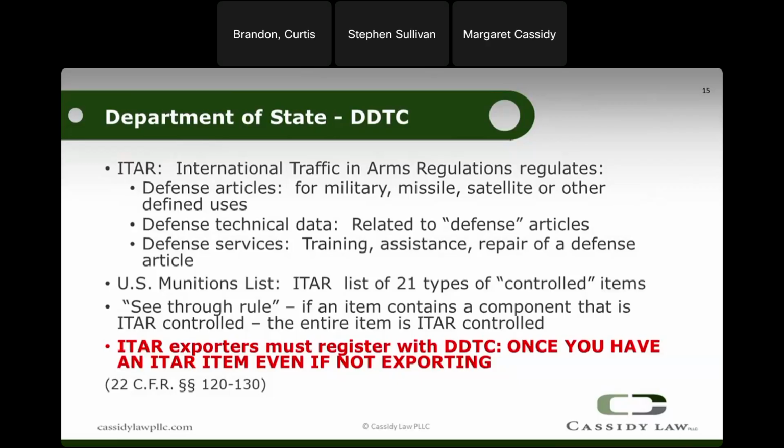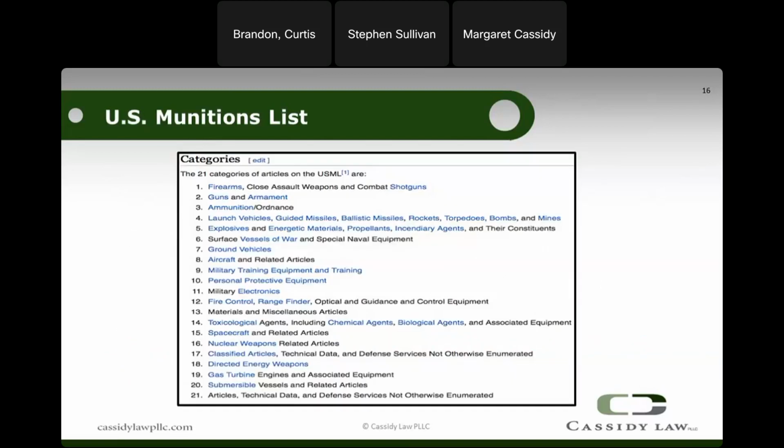So quick hit on this one: the Department of State, also known as DDTC, has the mission to regulate defense services. So if you have defense services, if you have technical data that is related to a defense article, and a defense article is a particular list of things on the US munitions list that are controlled because they are defense related. If you have something of that nature, whether it's a hard thing like night vision goggles, or you have software that explains how a weapon system works, or you're going to train the French on how to use some particular weapon system, all of those things are controlled by ITAR, International Traffic in Arms, on the US munitions list. I got the munitions list up here.